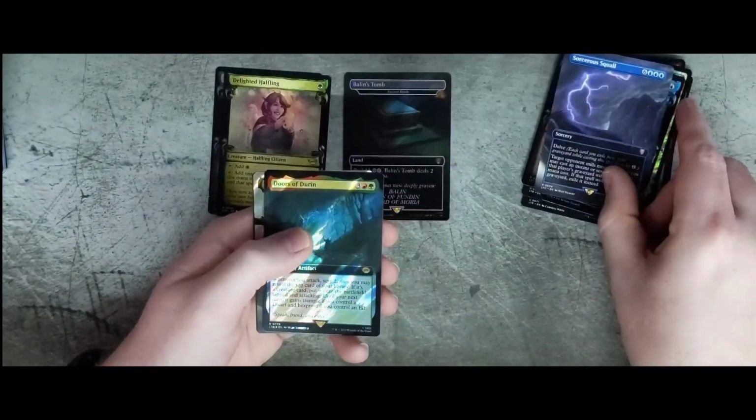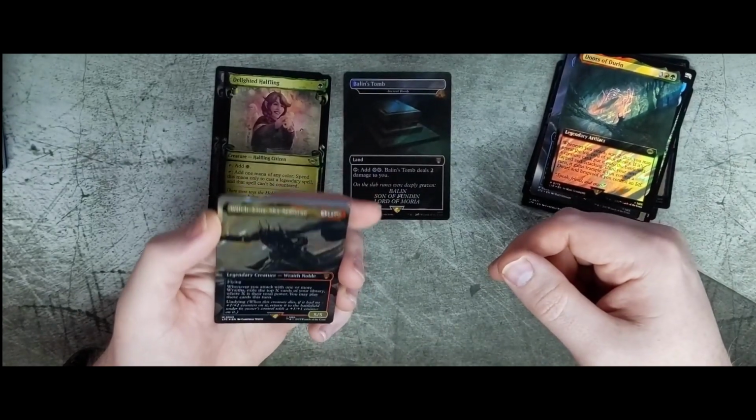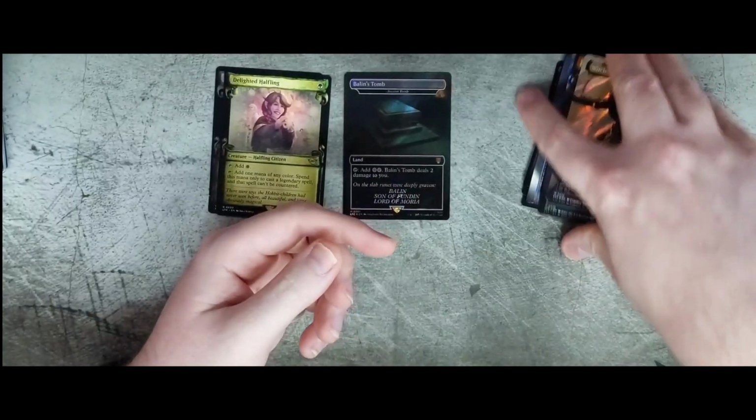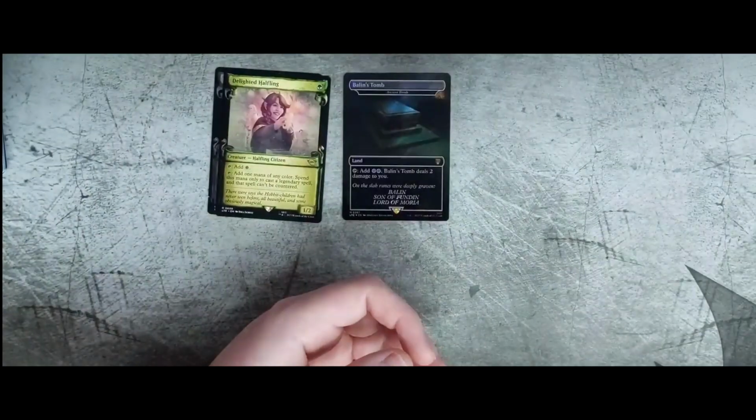We're not looking good. Not looking good. Witch King. Sky Scourge. Don't think that's worth money. And an Explorer. It's a foil. This one might be worth money. I'll double check it real quick.